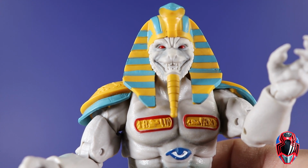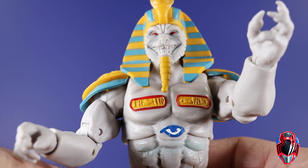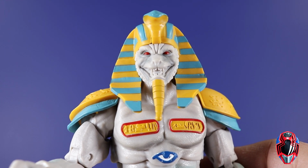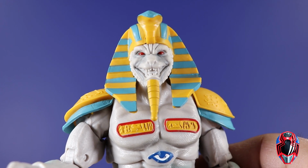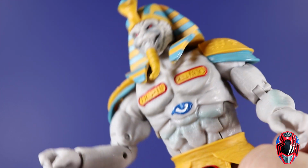Looking at the figure, yes, the head sculpt, yes, his nose is missing paint, yes, the open mouth is kind of dull looking because there's no difference in paint apps, but there are some things that they did well, right? So there's some shading in his face that looks really good. You see the darker bluish gray is kind of in there, but it's a little bit of a darker tone. We get red eyes. The blue and yellow of his Sphinx head looks pretty cool. We get that snake there up at the top.